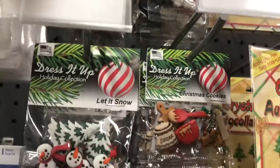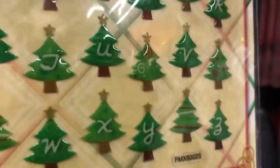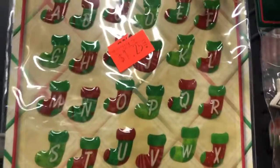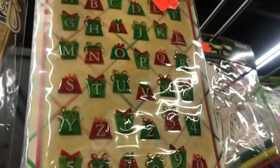These are $2.49. And beside them we have some stickers, and they have alphabets, or some of them have numbers. And you can just make up some words or names and years. They're in stockings. The other ones were trees. Some bags, some presents with letters again.